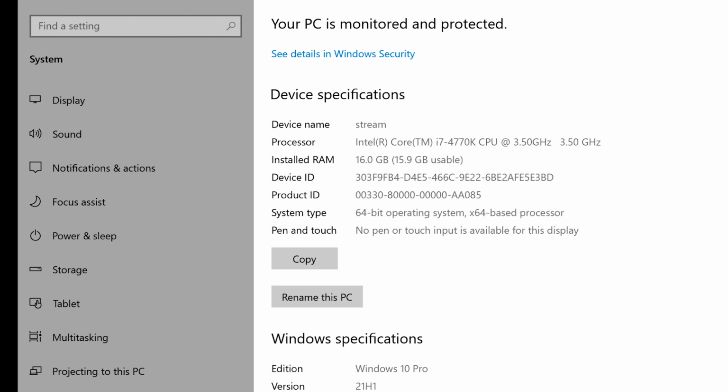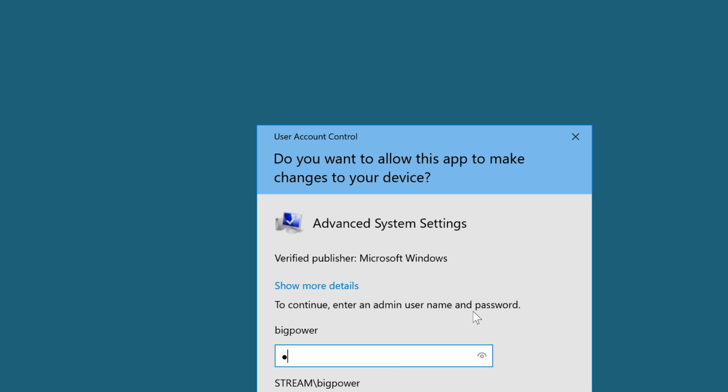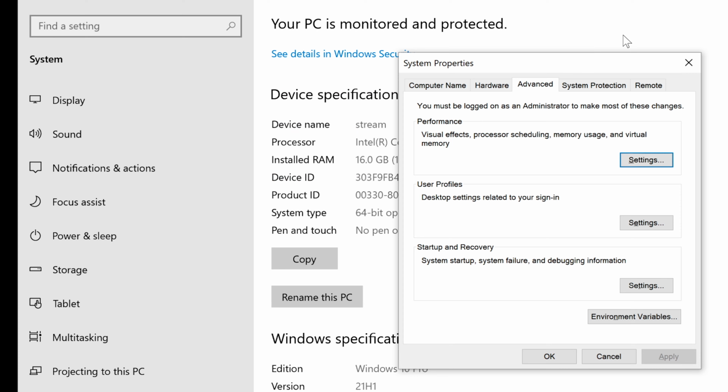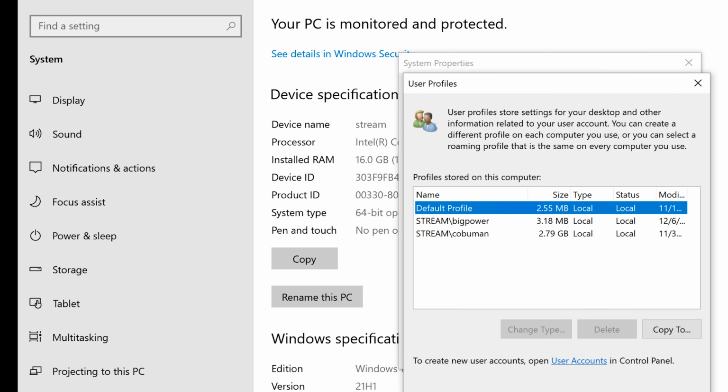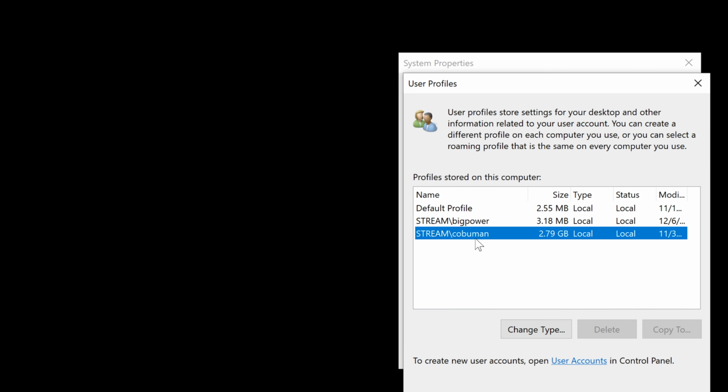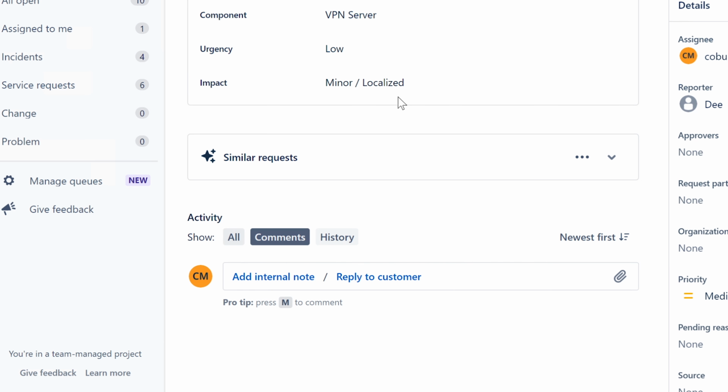So, going back to advanced properties, so this is advanced system settings. You see how it keeps asking me? I wouldn't be able to open this without having an administrator account. You can see under these profiles that the stream, the name of the computer, the device name, is before it, and then we've got a backslash, and then it says Big Power is the admin account, and Kuppelman is just a regular one. So there you go. That's how I would do this.